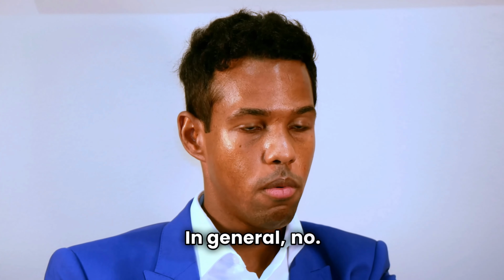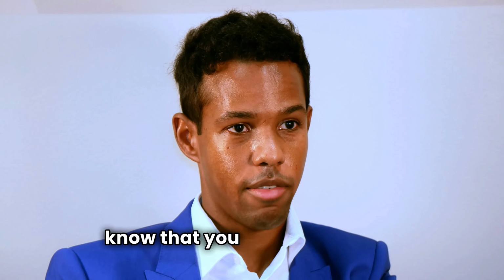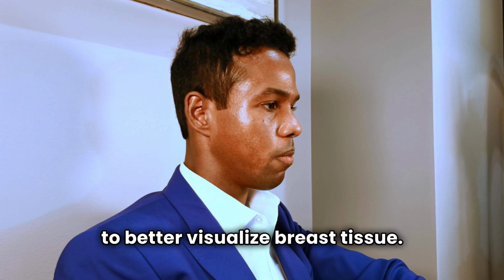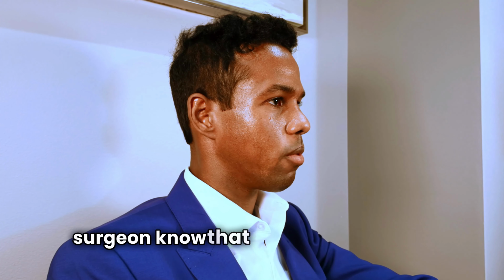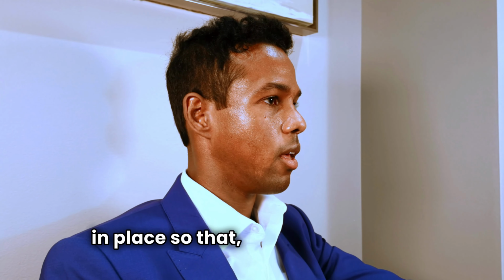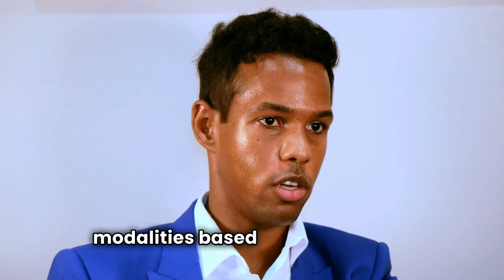In general, no, but it is important to let technicians know that you have an implant in place so that they can use some specialized views to better visualize breast tissue. And it's important to let your breast surgeon know that you have implants in place so that if necessary, they may recommend additional or different screening modalities based on your specific circumstances.